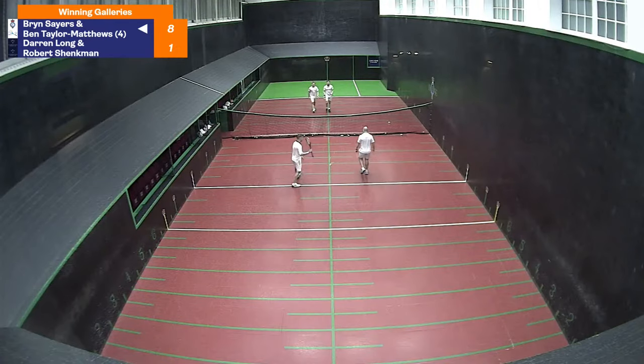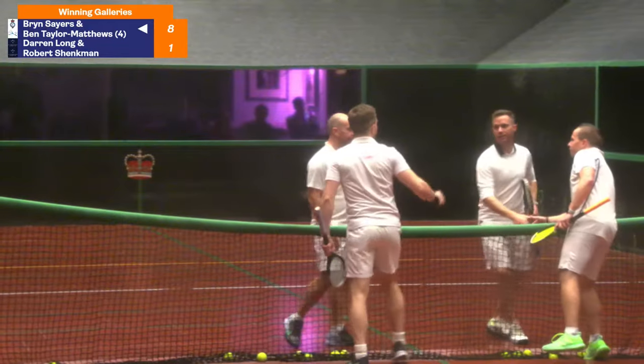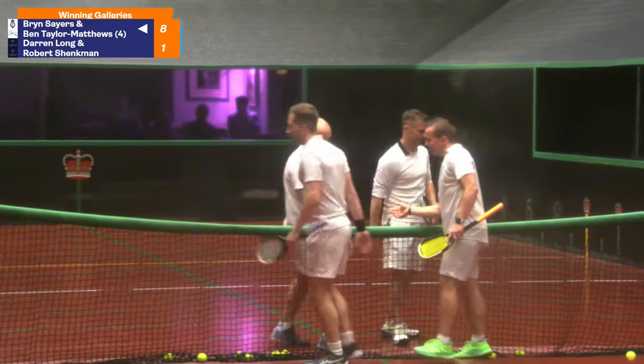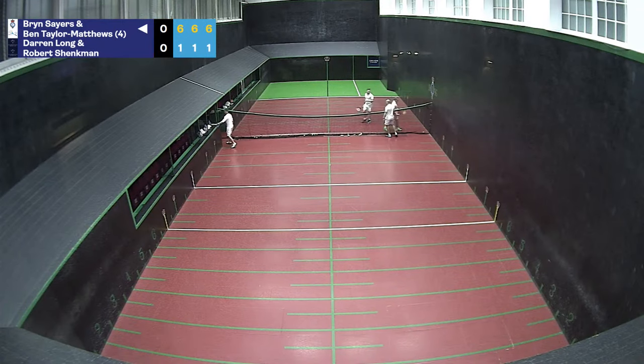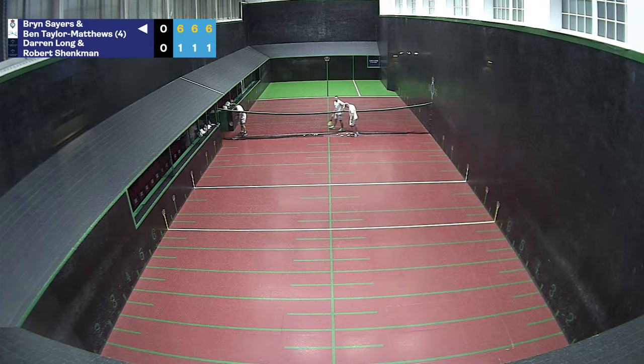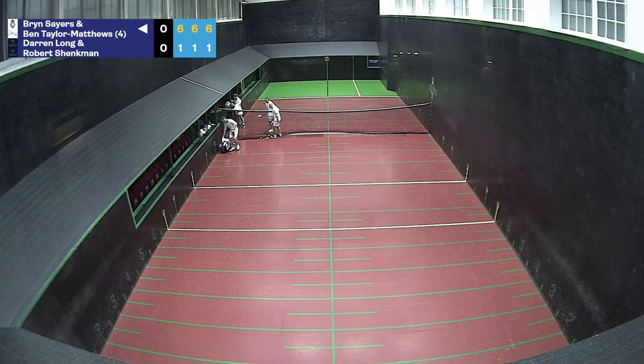Fantastic. Wow. Well played. Well, if I'm honest, that was a more convincing scoreline than I had anticipated. It was pretty comprehensive, really, wasn't it? I mean, can't take it away from the winners there. They played a superb game of doubles. Yeah, I think experience telling there. They just looked comfortable, looked at home. No issues, particularly Bryn, just finding winning galleries at will.